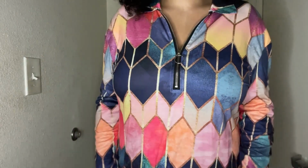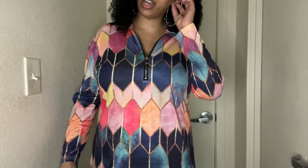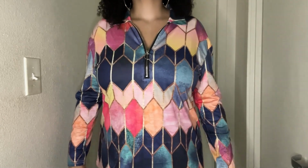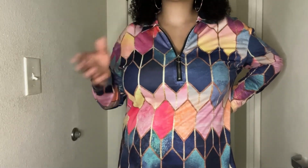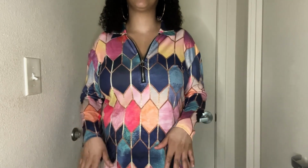All right, y'all. Next up we have is this color block t-shirt. It looked like a freaking sweater on the website, which I'll leave a picture over here somewhere so y'all can see. It's cute. It's nice. I thought it was going to be too small for me, but it fits good, y'all. As y'all can see, I'm not going to show you the bottom part because I didn't put no pants on.